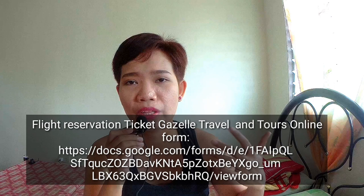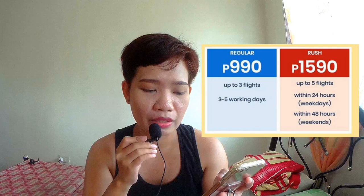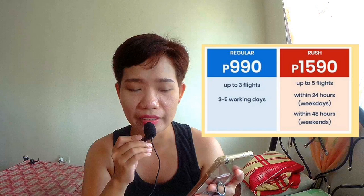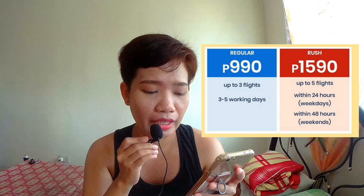So, yung processing nila for regular processing, it's 990 pesos. That includes 3 flights and makukuha nyo yung reservation ticket nyo within 3 to 5 working days. The rush processing, let's say kailangan nyo na talagang mag-submit ng visa application nyo, nagmamadali kayo, kailangan nyo ng reservation flight ticket, then you can avail for their rush processing which is 1,590 pesos. That includes 5 flights. And makukuha nyo siya within 24 hours on weekdays and within 48 hours on weekends.